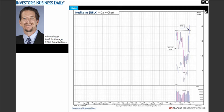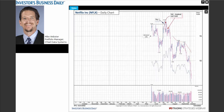Then it comes up and it breaks out. I would buy it as it goes into new high ground there. Would you buy it? Yeah. Okay. So everyone listening, would you buy it? Okay. The answer is yes. So then what happens? Within 2 days, you're down 7%, so you have to exit the trade.